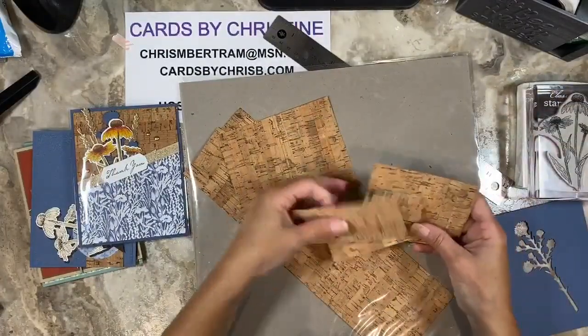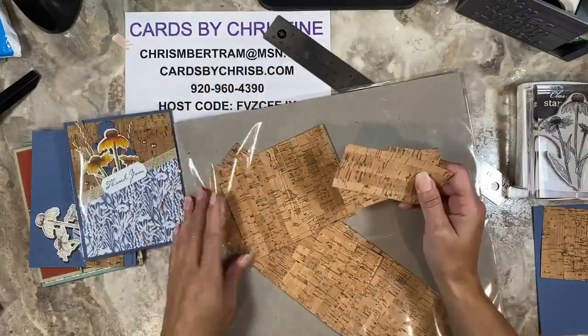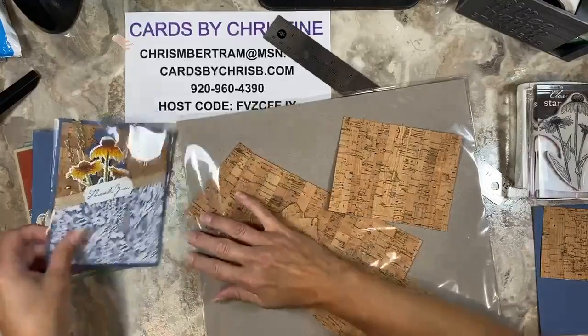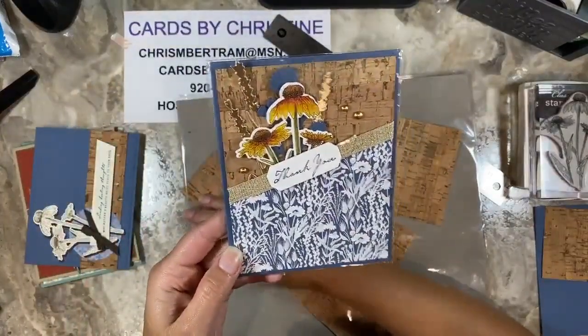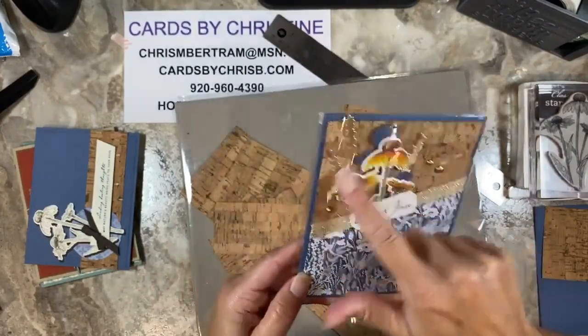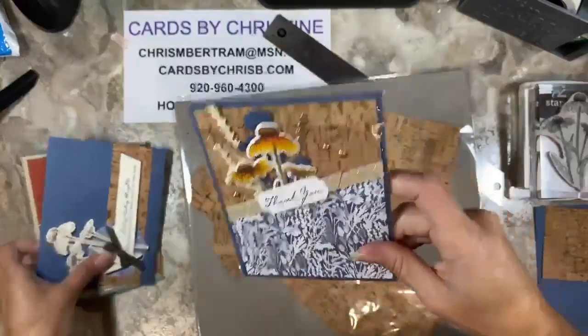So the other thing too, I wanted to show you guys something else about stamping on it. I've got a couple different sample cards here. This was a sample card that I made for the Harvest Meadow class that's coming up next week. So I will be doing this live on Thursday, September 30th. You can catch it next week.